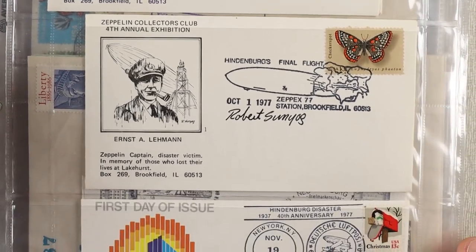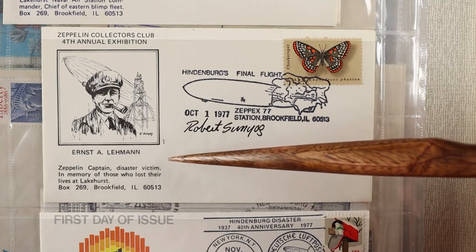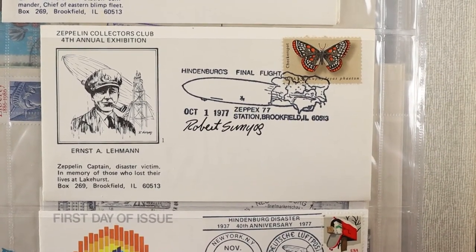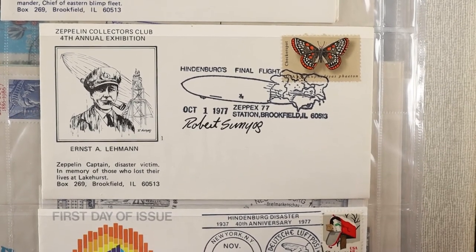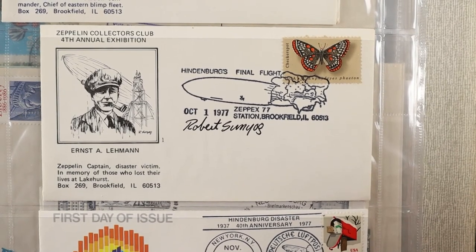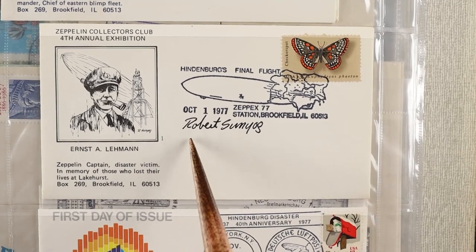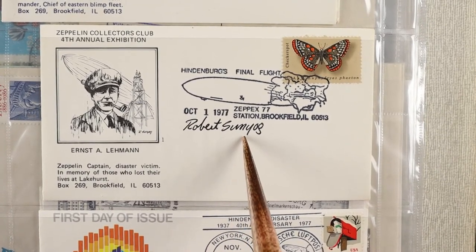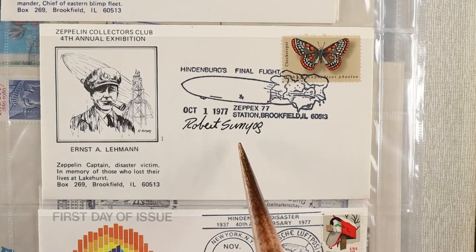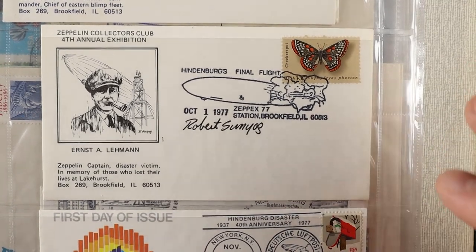Okay, this is a different guy, looks kind of similar, but different. Ernst A. Lehman, Zeppelin Captain, Disaster Victim, in memory of those who lost their lives at Lakehurst. So that looks like actual handwriting to me. Robert Sunios? Huh, I'm not sure who that is.